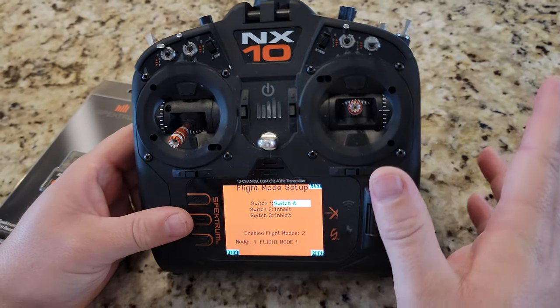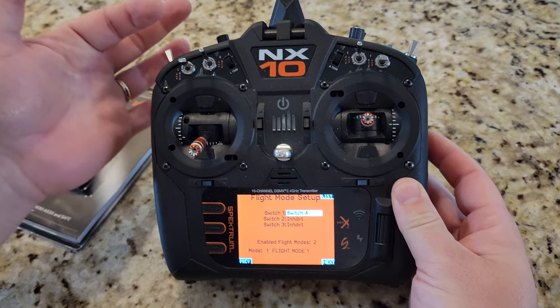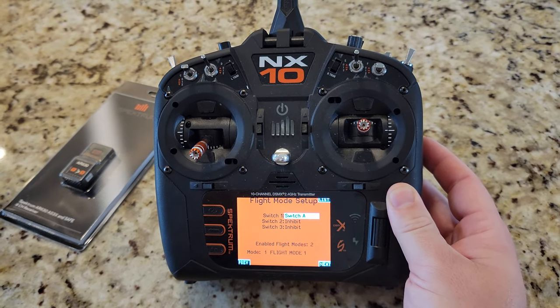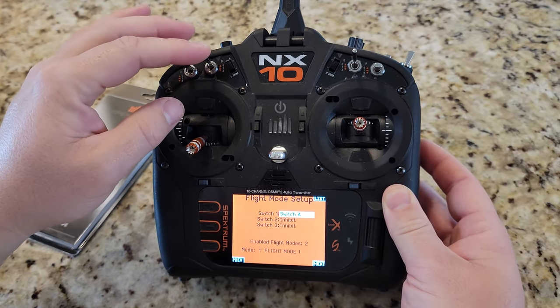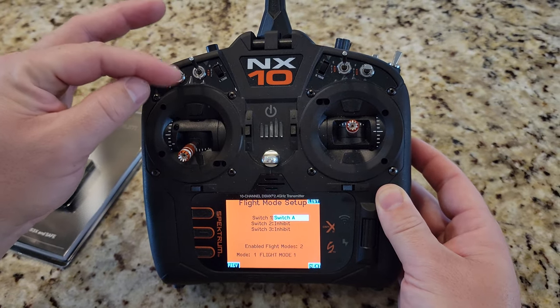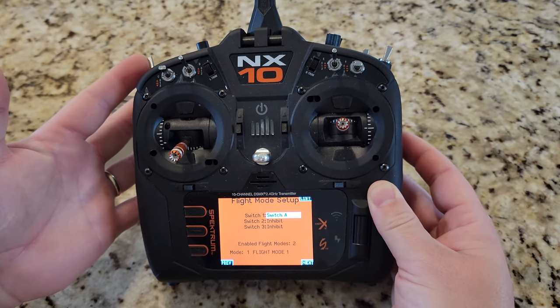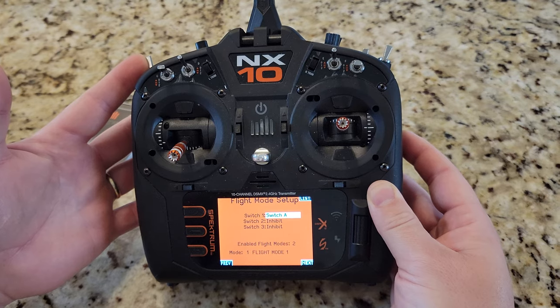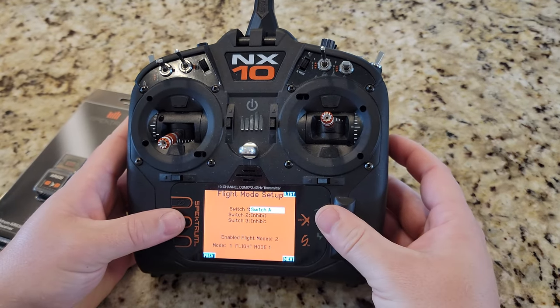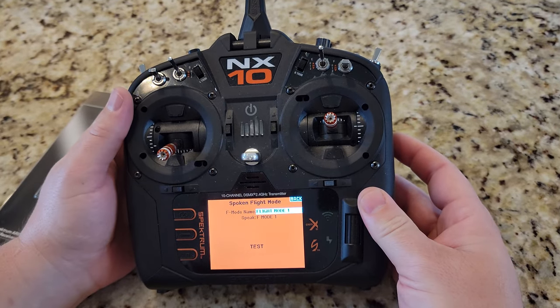Now, because I'm using switch A, a two position switch, there's gonna be AS3X on and then safe on, but I'm not gonna have an off setting. If I use D, the three position switch, I'll do AS3X, I'll do off, and then I'll do safe. But because we have flaps, I wanna keep B reserved for flaps and I wanna use A for safe, okay?